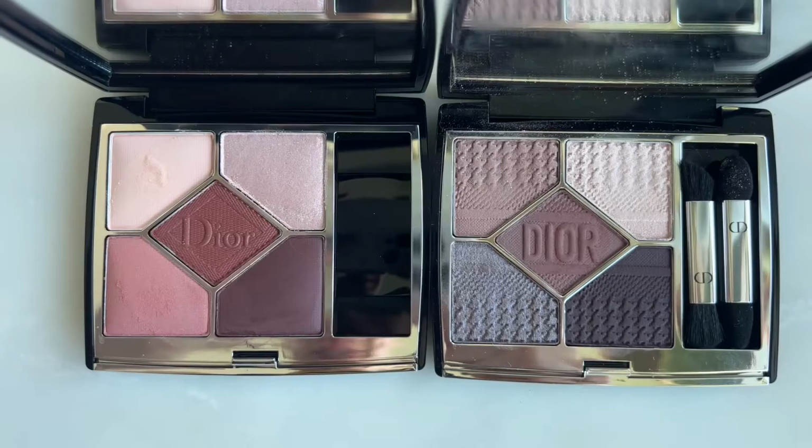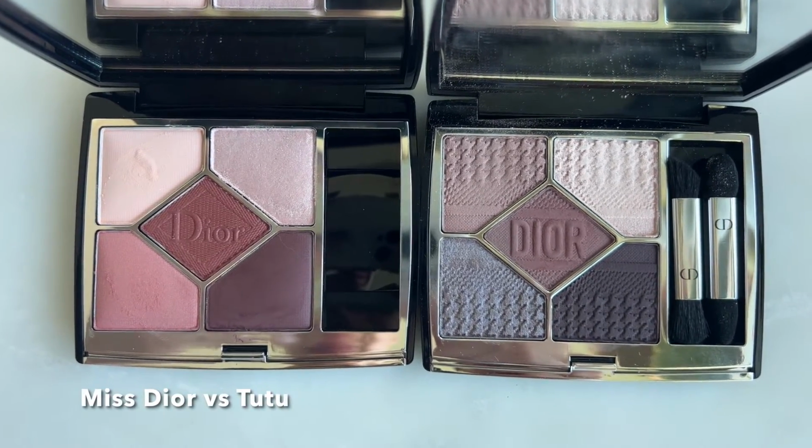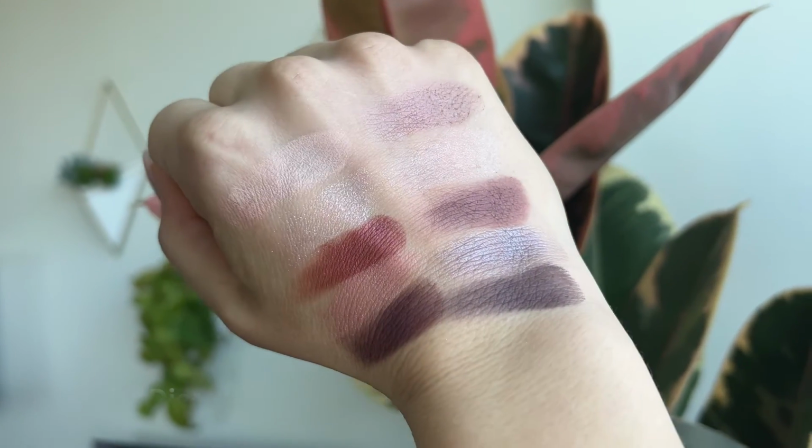Next, I'm going to show you the comparison up against the Tutu Quint. I know a lot of you guys have this one. Tutu is more purpley. It's more for people that are going for a purple look. It's still very soft. I think if you have Tutu and you're interested in this new one, they're different enough that you could have both. In fact, I think that they're both really good companion palettes.